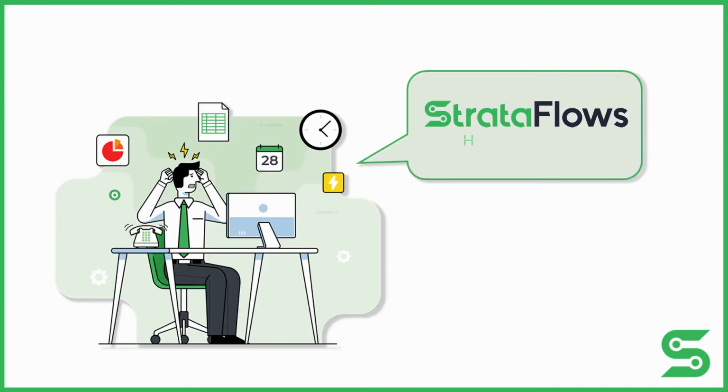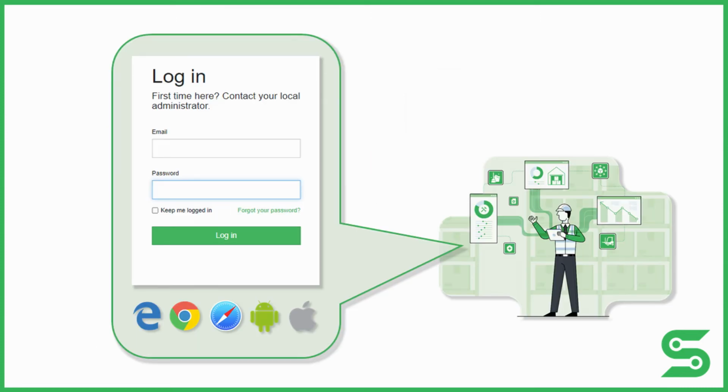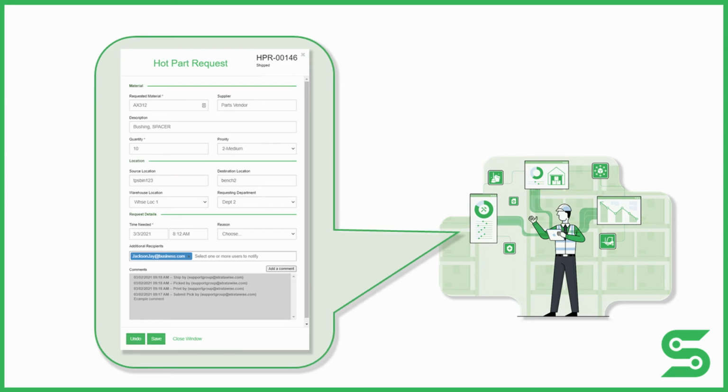How secure is StrataFlows? Our IT director will have some questions for me and my boss about it. Also, I forgot to ask, how much does it all cost? The StrataFlows platform is securely hosted on Microsoft servers with redundancies around the world, so it's available anywhere with an internet connection via web browser or mobile app for iOS and Android. The platform is accessed by individual user accounts with optional single sign-on authentication.